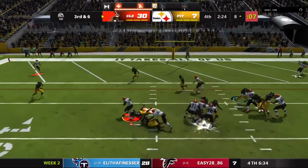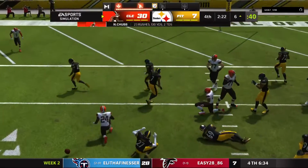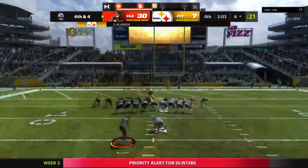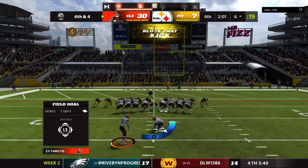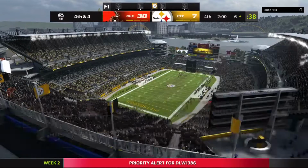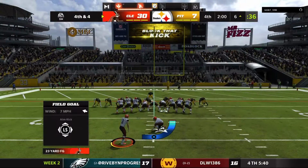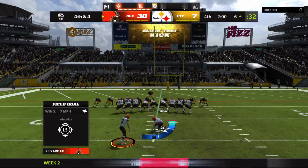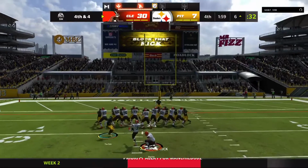On 3rd down, it's Nick Chubb. And he'll be stopped just outside the 5 at the 6. Just a yard on the run there, and that's going to bring us to a 4th down. Just 2 minutes remaining here in the 4th quarter of what has been a one-sided affair. So the Browns in possession of the football here as we get you reset. They've got a 4th down here in a game that looks to have been decided already.